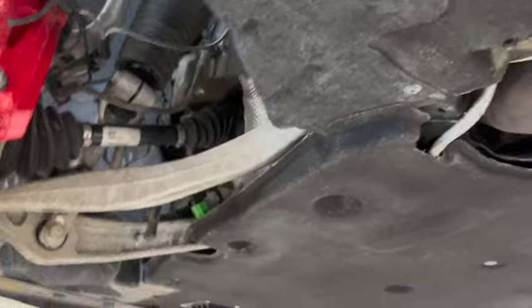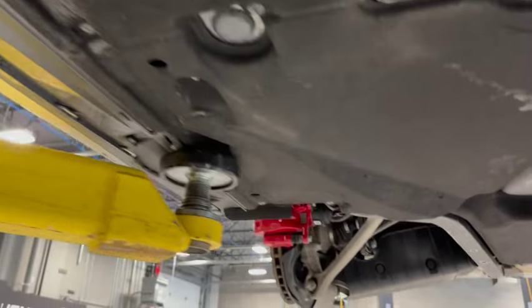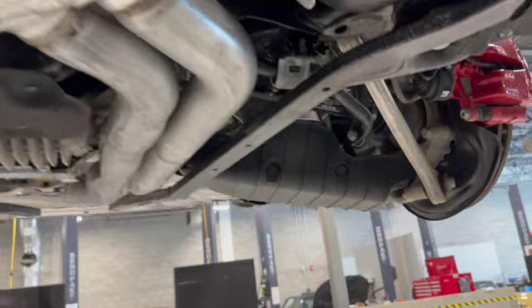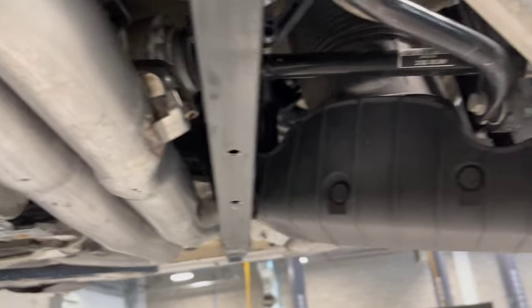So none of these pieces look damaged, and again, all the fasteners appear to be in place. It was probably never taken apart in the first place, which is why they're still there. It doesn't look like there's any damage from rocks or any other road debris. And the fasteners are not corroded, and everything looks pretty good.